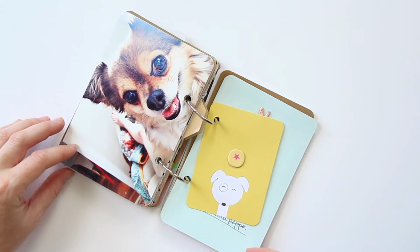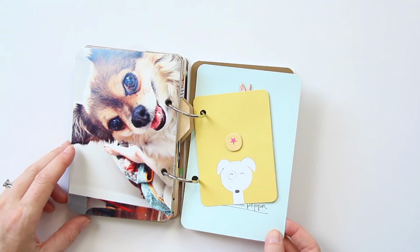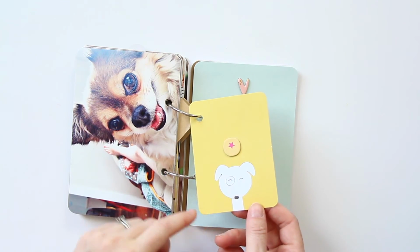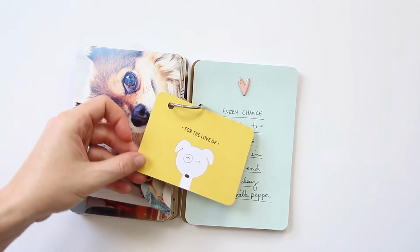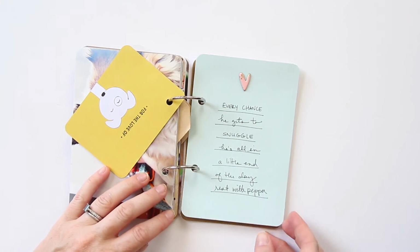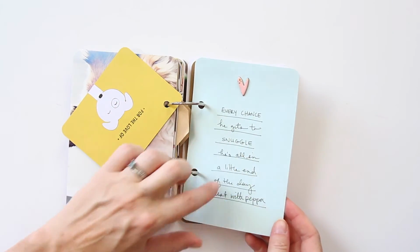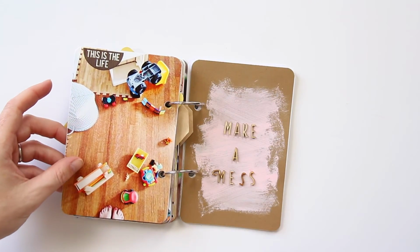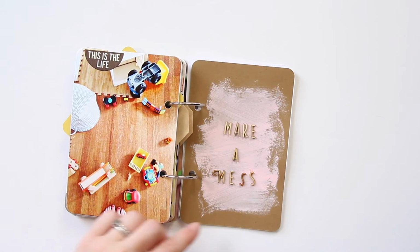And then resting towards the end of the day, here's my dog, Pepper. Every single time I put my feet up or sit down on the couch, he is right there on me. So I used this little Studio Calico card and put a sticker on top. And then I used a stamp that says "for the love of" on the back. And I love cards like this especially. So I wrote in the text and then added a little heart, and then I put the lines underneath after I wrote. And then here is again the aftermath of a 2-year-old playing.